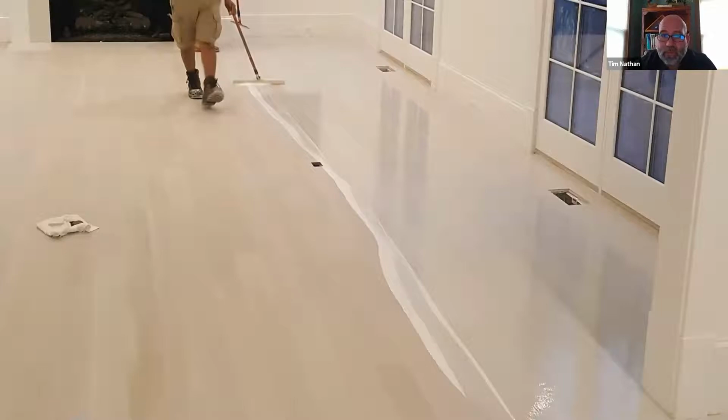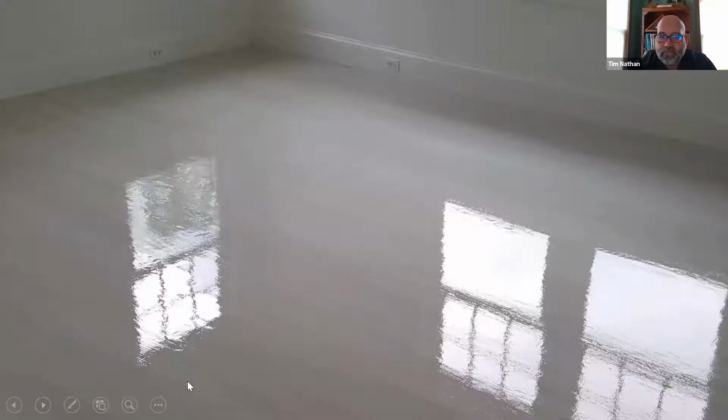He was in panic mode, called one of our team members, and he hooked them up with street shoe and white stain. And the floor just turned out phenomenal. And he said, you saved our butts.